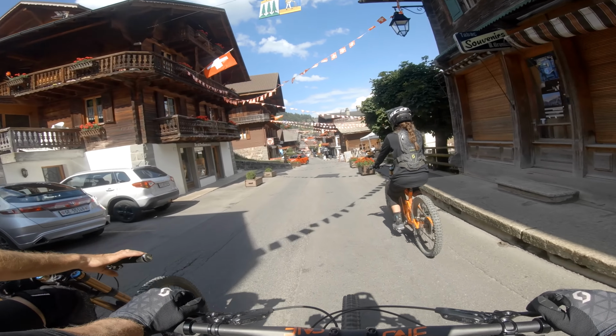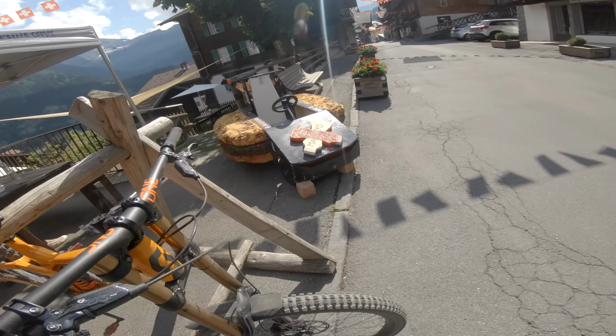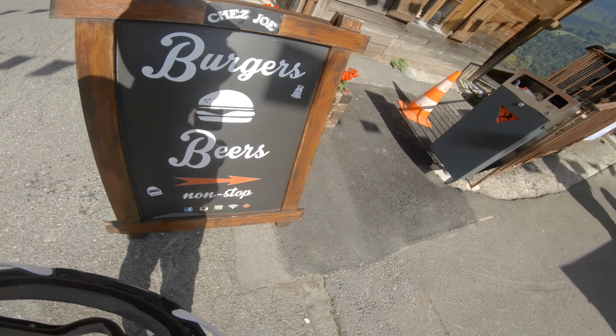We finished the day with some burgers at Shea Joe at the bottom, highly recommended. And Ben told me even more stories about the riding in Champery. Now I've turned my scariest riding day into one of my most favorite.